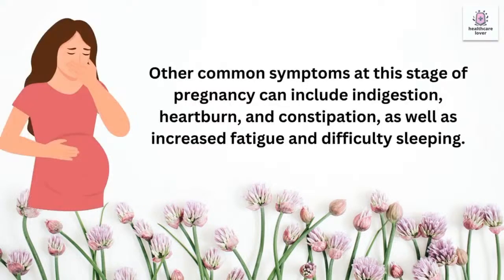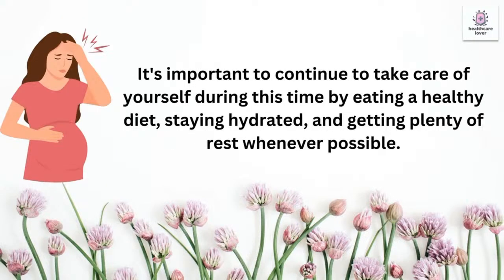Other common symptoms at this stage of pregnancy can include indigestion, heartburn, and constipation, as well as increased fatigue and difficulty sleeping. It's important to continue to take care of yourself during this time by eating a healthy diet, staying hydrated, and getting plenty of rest whenever possible.